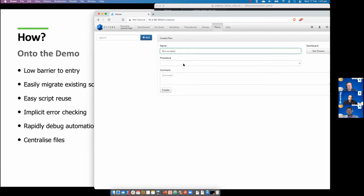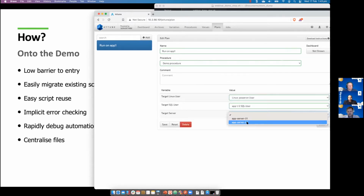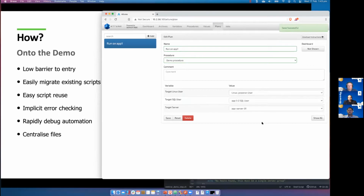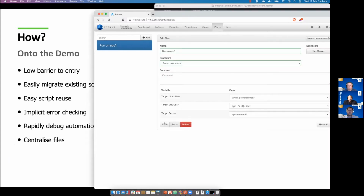We have 2 servers that we can target this procedure on, app 1 and app 2. We will set the users. In here, we're creating a plan, and this is where we map these generic variables into actual server names. If you look here in our original script, this is not a syntax for Bash or SQL. Attune will replace these placeholders with variables on the fly with the ones that I'm filling out here when it runs it on the server. So that's our first plan.